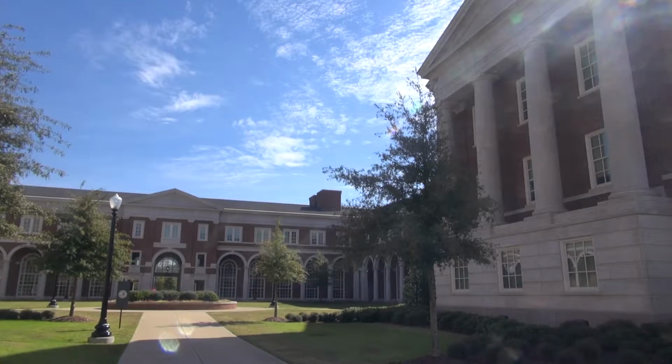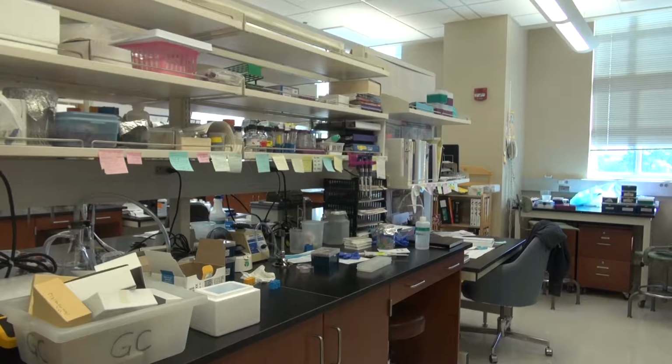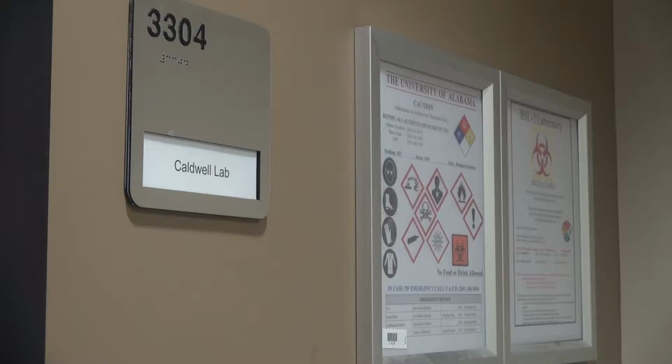Dr. Guy Caldwell is a professor of biological science at the University of Alabama. Caldwell conducts research on nervous system diseases, including those that affect the brain, like Parkinson's and Alzheimer's. One reason why Dr. Caldwell's research is unique is because of who his partner is.